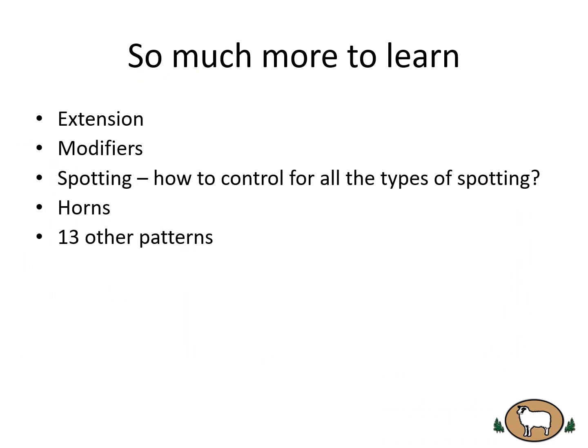And that kind of takes us to, I'm still learning. There's so much to learn, and people are really working very diligently to try to figure out how to define the genetic makeup of the animal, what makes them a Shetland. And so there are other types of genes, like extension genes and the modifiers that we talked about, that impact the color of the wool.